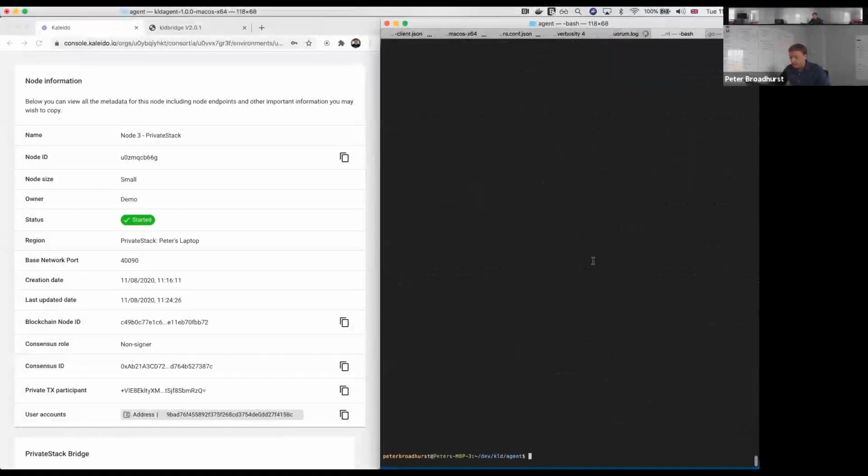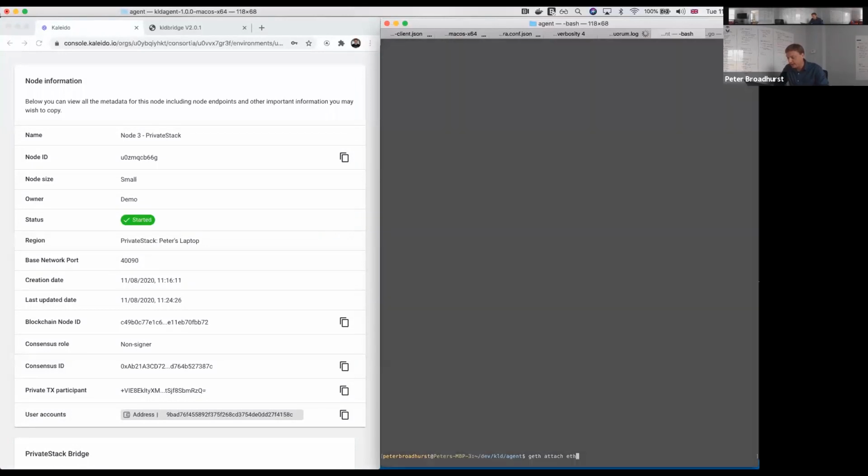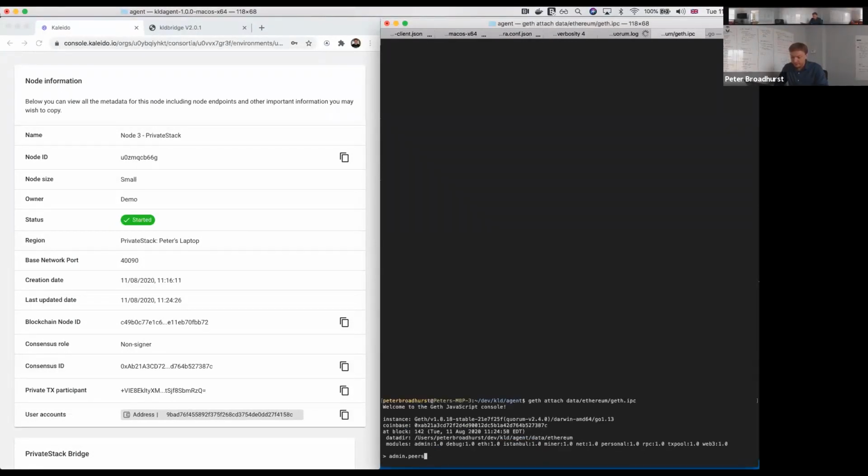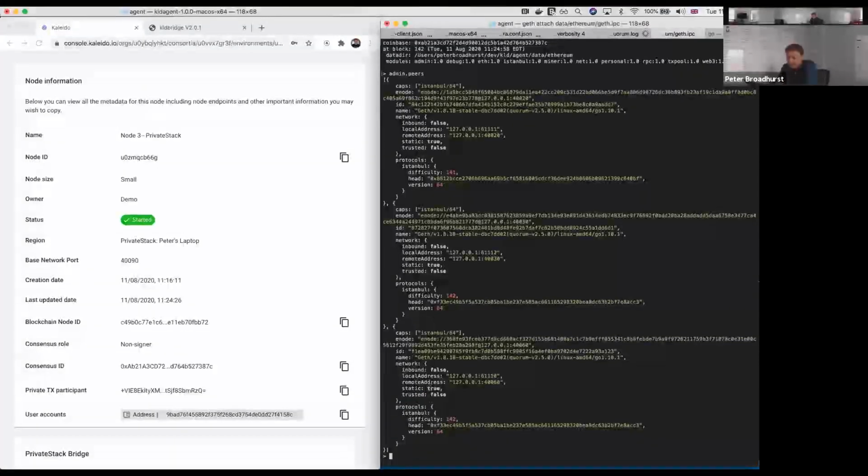More than that, I can pop up another session here, and I can do a get attach to my local node using the IPC address here, and I can do an admin.peers. And what you'll see is that I know about 3 separate peers, but there is zero networking information leakage happening here. I have no idea how Kaleido runs their network. Kaleido has no idea how I run my network. There's bidirectional proxies here. There's a reverse proxy from Kaleido down to my node, and there's proxies from my node to every node that's running up inside of Kaleido, which means I only know about where my local bridge is running. And in this particular case, that's running on the same computer. So everything looks like it's there on 127.1.1.